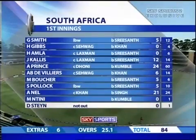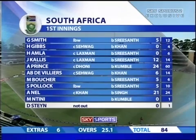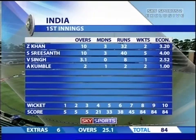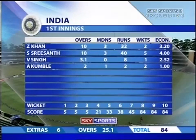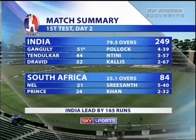Well, a dismal looking batting card for South Africa, all out for 84 in just 25 overs and 1 ball. The top scorer, Ashwell Prince, with just 24 from 60 deliveries. That's the lowest score from South Africa since their reintroduction to Test cricket back in 1991-1992. Quite outstanding from the Indians, 2 for 32 from Zaheer Khan, 5 for 40 from 10 overs from the impressive young Sreesanth, 1 for 8 for Vikram Singh, and a couple of wickets for just 2 runs for Anil Kumble. So at this stage of the game, South Africa all out for 84 and India, the tourists, lead by 165 runs. Let's get a quick word with my studio guest, Dominic Cork.